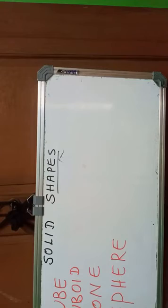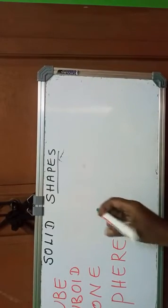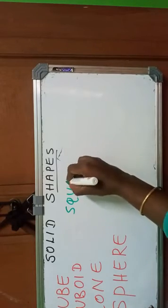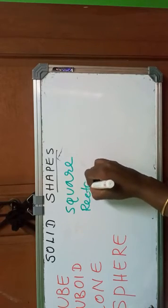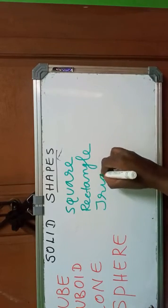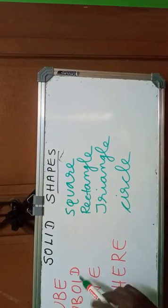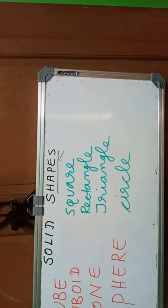Then name the plane shapes. Which are the plane shapes we learned? Square, S-Q-U-A-R-E. And next we learned rectangle, R-E-C-T-A-N-G-L-E. Then we learned triangle. Then we learned circle. So, cube, cuboid, cone, sphere are solid shapes. The plane shapes are square, rectangle, triangle, and circle. All of you learned this, okay?